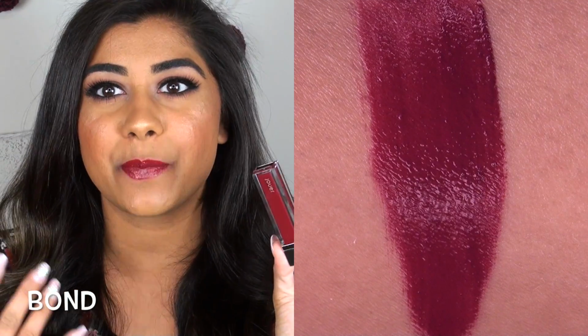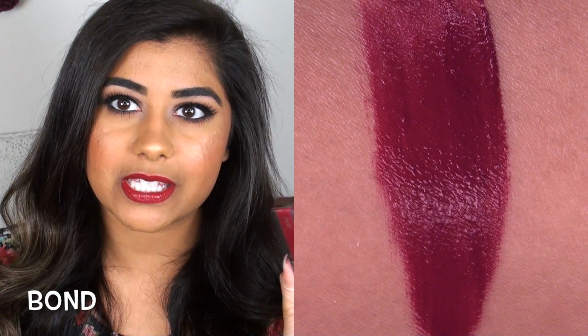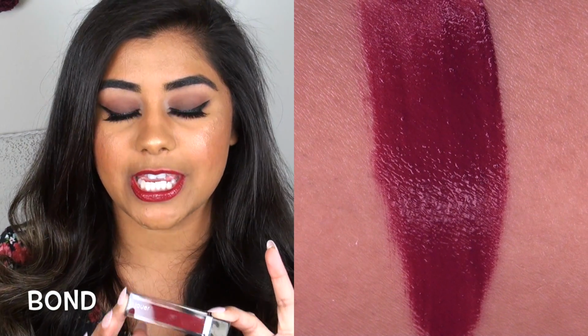And the final shade we have is called Bond, and this is described as a cool deep berry, and this is obviously the darkest shade in the collection, and I love it. I expected this to be streaky and patchy because I feel like dark glosses can often go on streaky, but this was so smooth, super opaque, really, really, really beautiful.